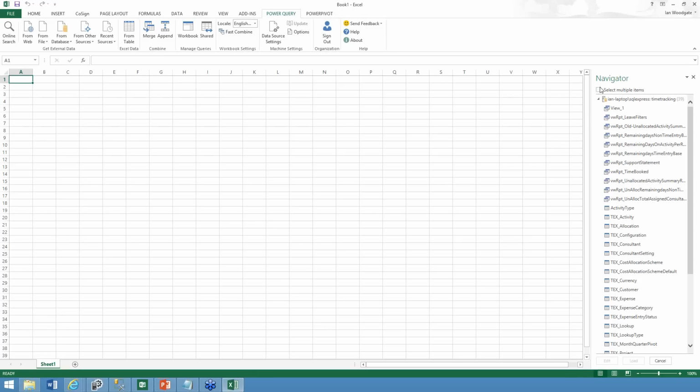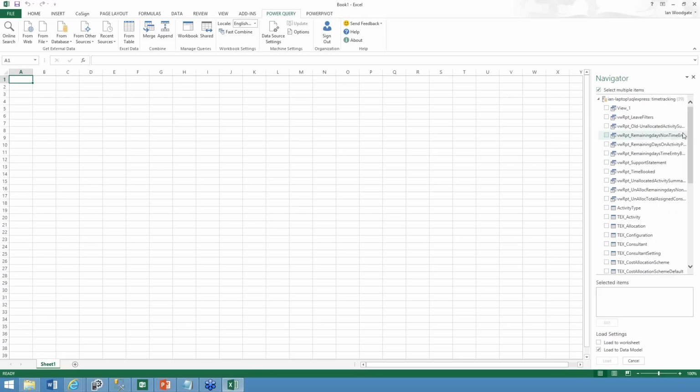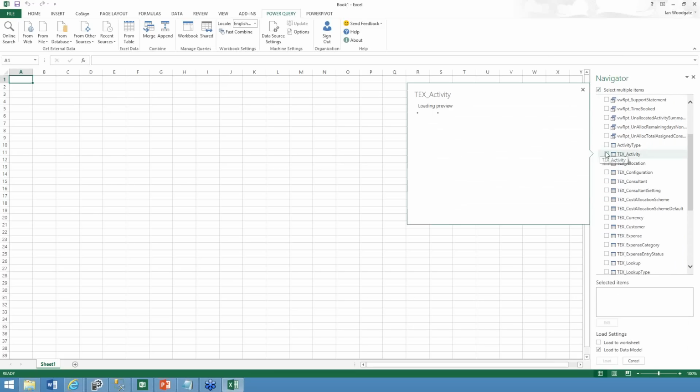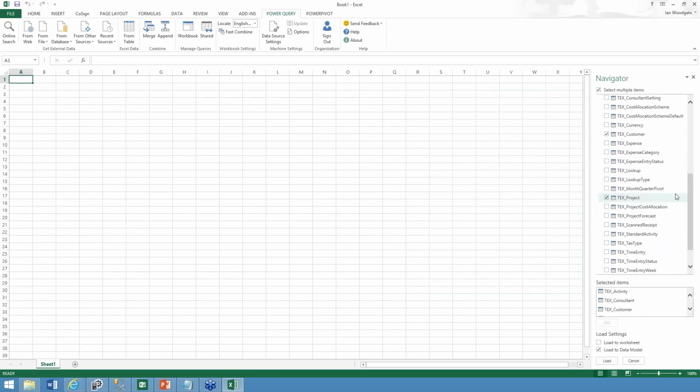Now I'm going to select multiple tables from my database here. So here's all my tables. Let's choose to select multiple ones. And I'm going to select 5 tables: activity, consultant, customer, project, and time entry. The first 4 there I think are quite self-explanatory. Time entry is simply a table that shows the amount of work somebody's done on a particular activity for a particular project and a particular customer.